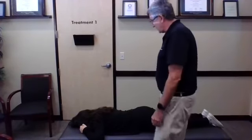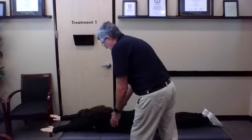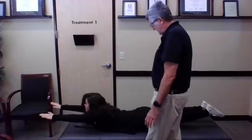So if you just go into Superman position, you're going to put your arms straight out in front of you. And what I want you to do is try to raise your upper body and your lower body up off the table at the same time. All right, and relax. I hope you can see that okay. Again, that's an excellent exercise for strengthening low back muscles.